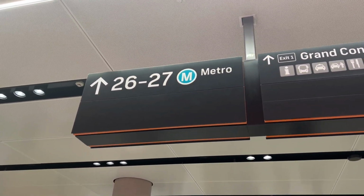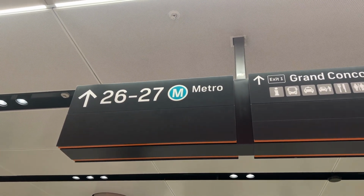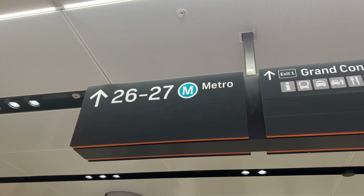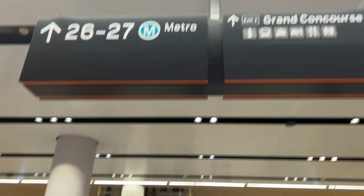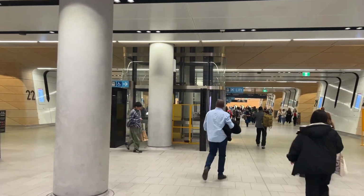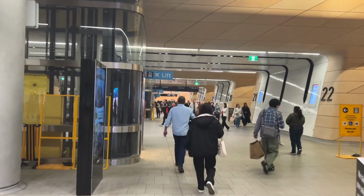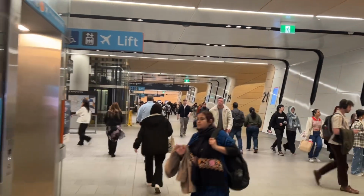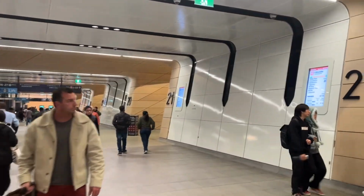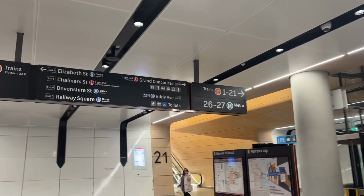And in saying that, it just came to mind to show you guys this sign here. As you can see, the platform numbers for the metro platforms, so 26 and 27, are now printed on the signs throughout Central. So that was one of them. You'll see that we see the metro platform numbers throughout Central on each of the signs. You can see this one has it on the right.